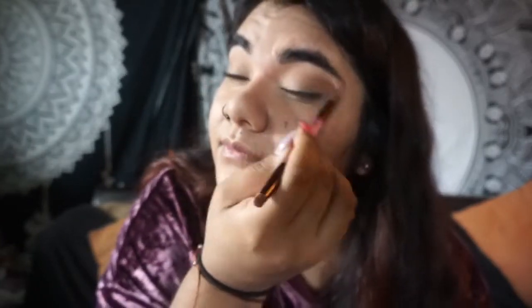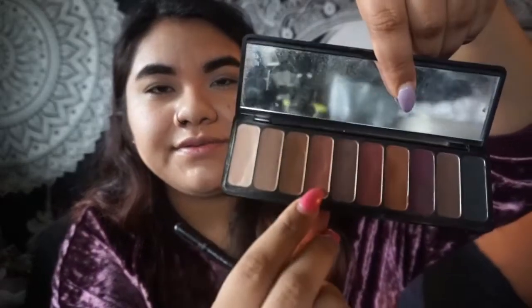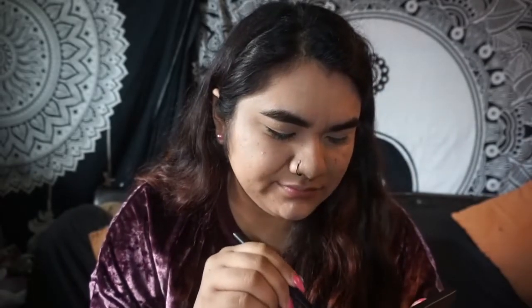Just blend. Okay. We're going to take this brush, and this is the e.l.f. blending brush. I'm going to take a limited shade right here. This shade, it's like a pinky. Like a pinky shade.